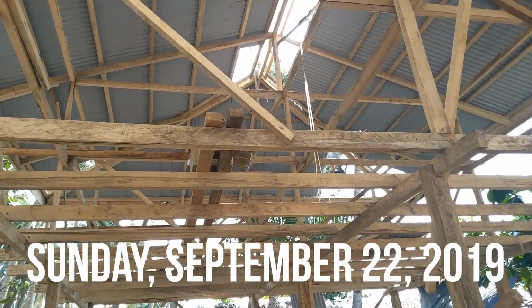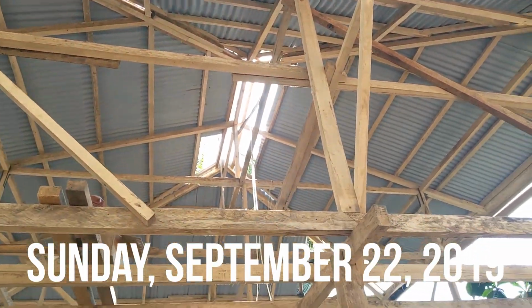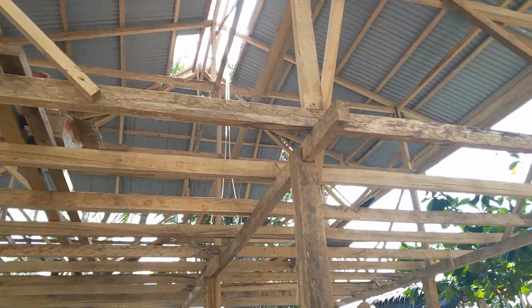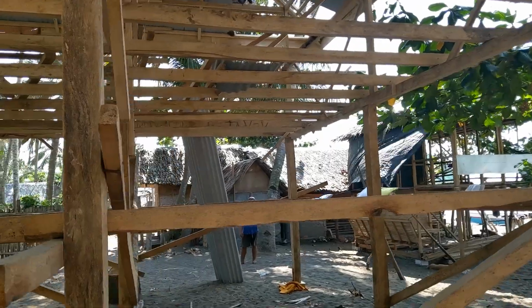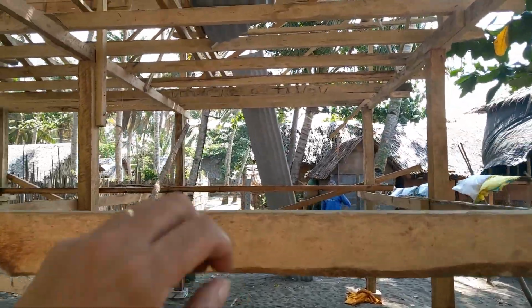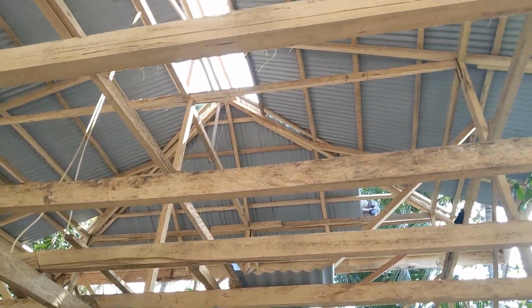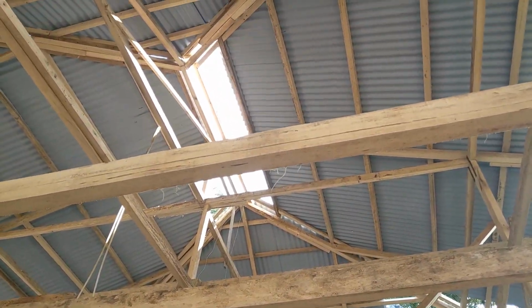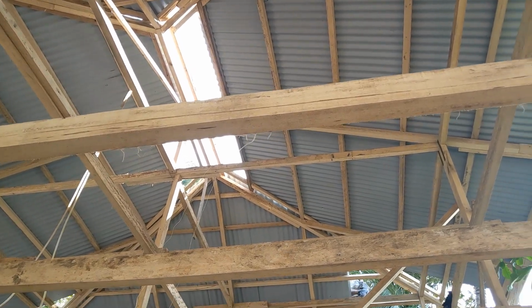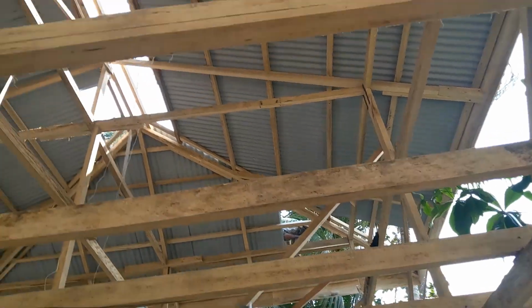Sunday, September 22nd. Almost got the roof on. The scene. Sending up one of the final panels. We actually had to paint some more. We underestimated what we needed. But this corner is about it. And then the top here.